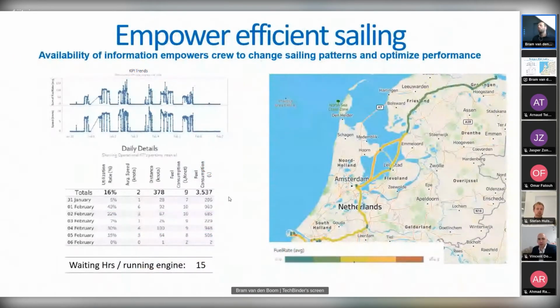If we then go to actually sailing the vessel, this is something that we've done for an inland ship owner, and this is simply a PDF, so it's not even a live dashboard, it's an automated report, and I've taken some screenshots from it. But what we've done is we wanted to support the captains with sailing more economically and using less fuel.